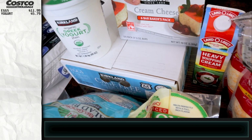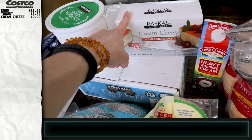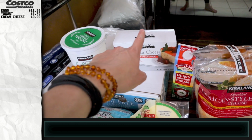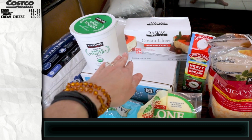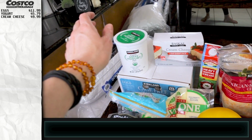And then I got this cream cheese. I've been doing a lot of crock-pot chicken with cream cheese. When you add the green chilies and some ranch seasoning and some garlic, oh, it's so good. I just shred it all together, mix it up, makes a very creamy dip.